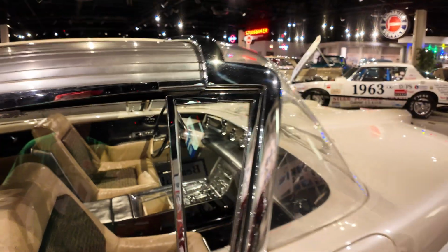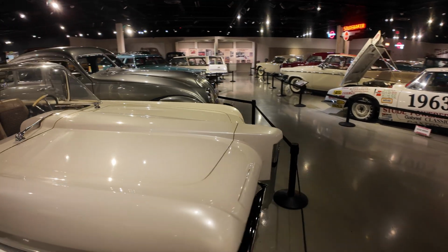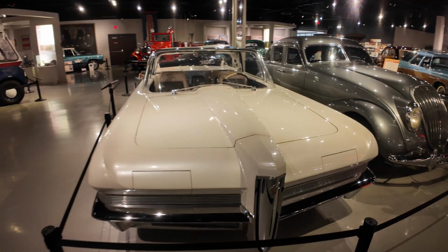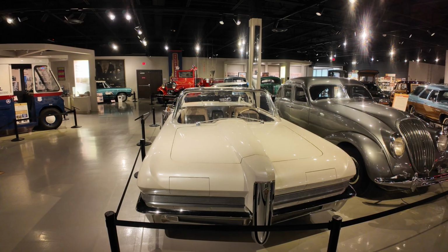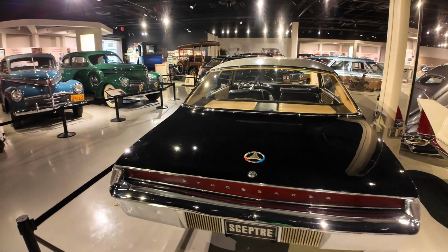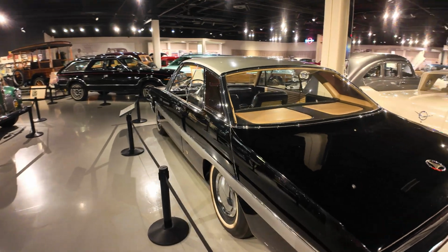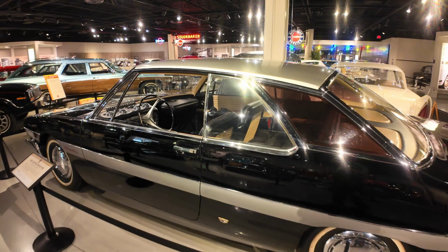Oh yeah. Do a front view here. Wow. Lots of glass on that thing. Yeah, these must be show cars here. The Scepter here. Well, lots of glass in it too. I kind of like that one. Very clean lines. Wow. It's a prototype.